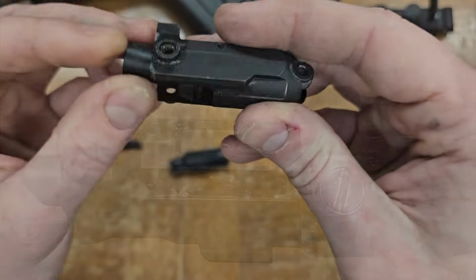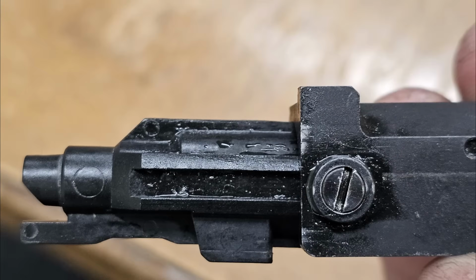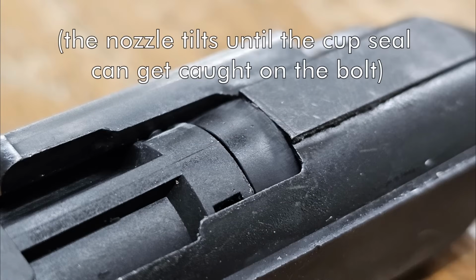That isn't helped by the BB stack in the magazine pressing upwards on the nozzle, which over time appears to scrape down the top of the nozzle where it contacts the carrier. At first, this allows the nozzle to angle upwards too far and compromises magazine seal, and eventually, for us occurring at about 2,000 rounds, causes the nozzle to stick forwards and fail to cycle.